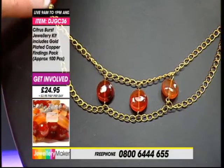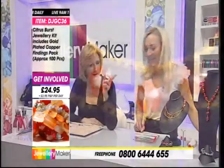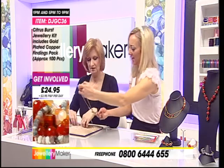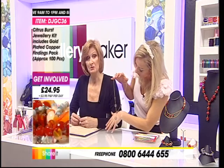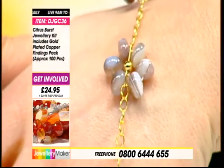Isn't it fab? Now, you're going to show us a technique. Which one are you going to show us? A little flower, but I know you've seen this lots and lots of times before, but it's how to attach it to a chain to make it look part of the design. Because it's okay making all the individual little units, but then you've got to be able to make it look as though it's part of your design. So a really simple way of attaching it.